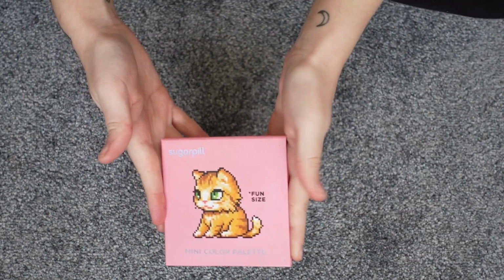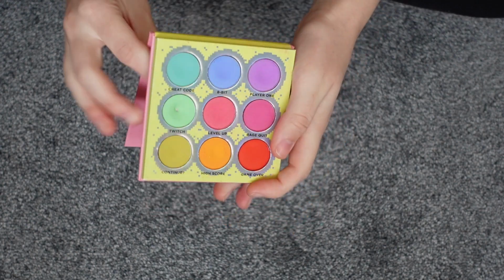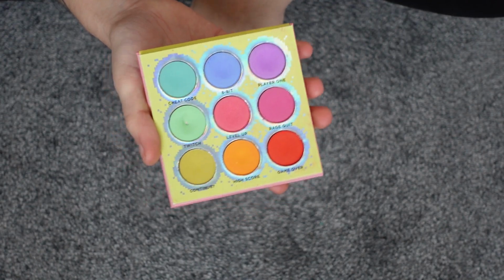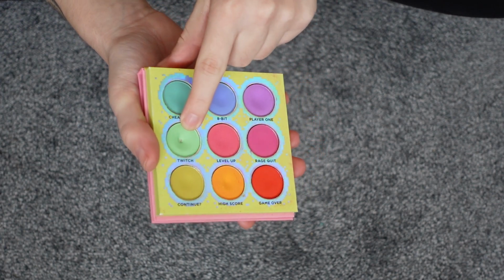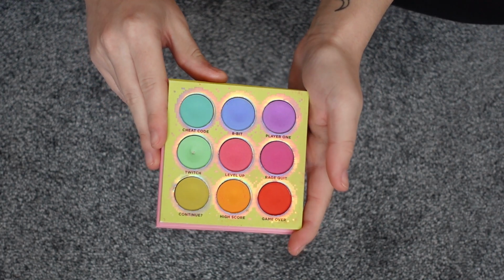Okay, we have three more brands left to go, so let's go on into Sugarpill, and this is the Fun Size palette. My little baby, oh my little boy. And can you see something pretty incredible? A hit pan! I don't think I have ever seen this palette have pans in it.